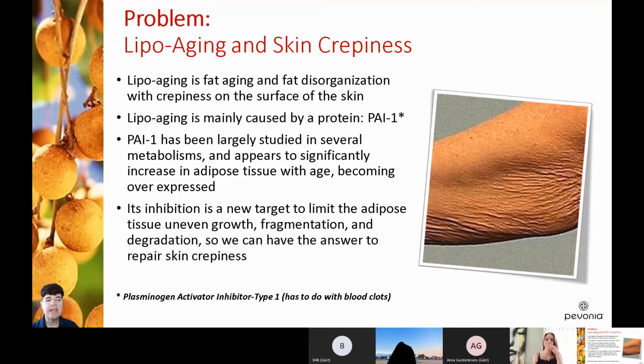All right. This can happen to a lot of people, especially when you get older or more mature, but it can happen to people even younger when they have issues with weight gain and weight loss, etc. So why does lipoaging happen? Well, it's been actually studied and examined that there is a protein called PAI1, which is a protein that is naturally in the skin. However, what happens is that the adipose tissue, which is part of the skin, produces too much of this protein at a certain point, especially when we get older in life.